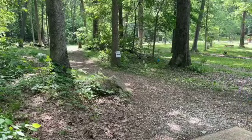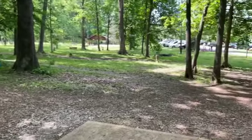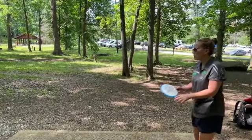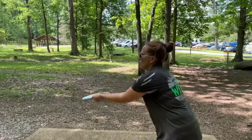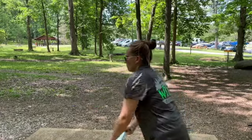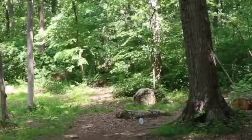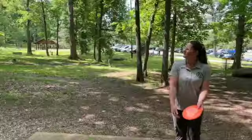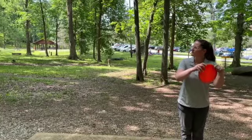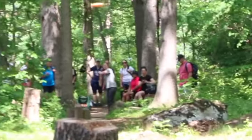Nice. Well, not for me. I'm still happy with a par on this hole. Every time I throw my putter here, I say, you're understable, and it still finishes left. Great shot for four-handers. Jessica just getting a little too much on it. Yeah, actually the tree might have helped get her around that corner a little bit. She's throwing some of that new Innova Halo plastic. That plastic just looks beautiful.